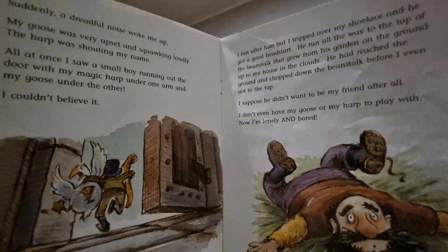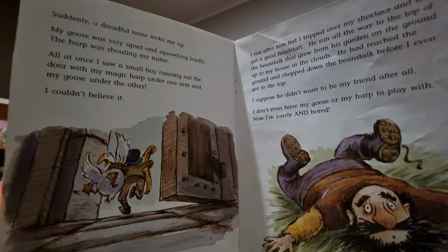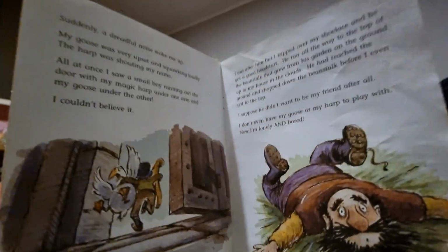Oh. So what did Jack do? Steal. He stole the goose and the harp? So is Jack a good or a bad boy? I don't know.